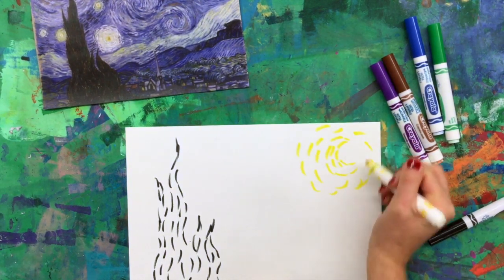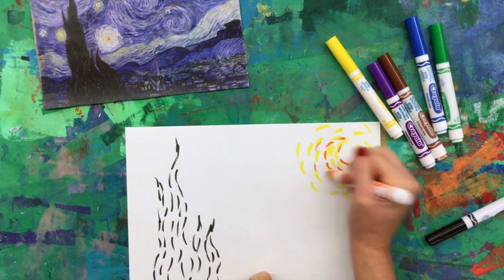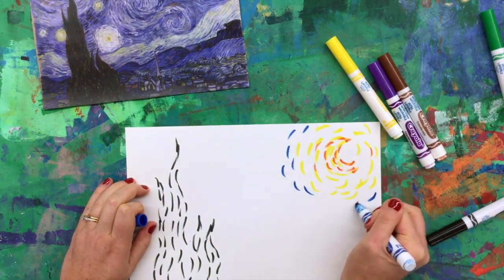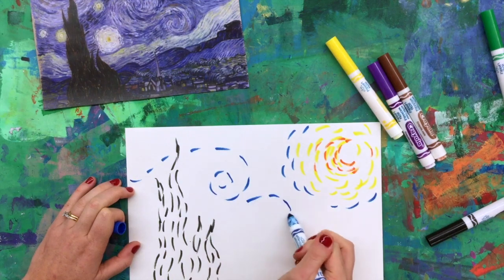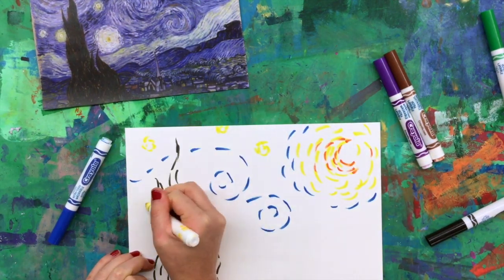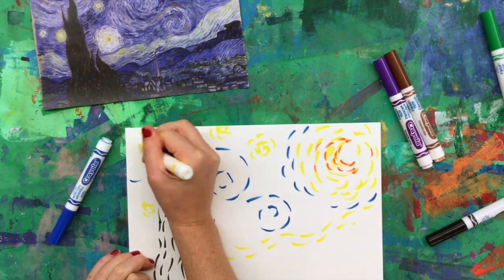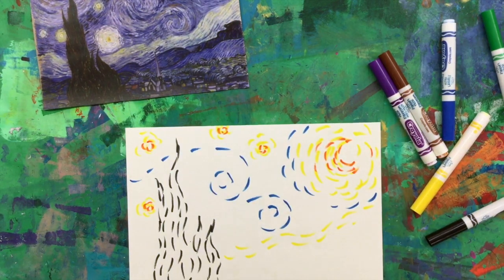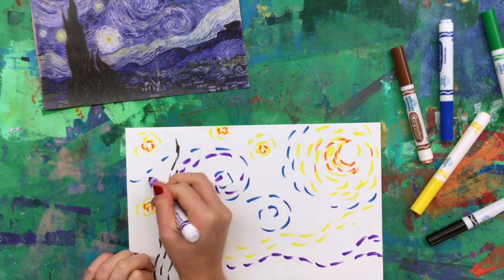Then move on to the sky. Here, I'm adding yellow to create the outline shape of the moon. I'm overlapping color to build that night sky. Then use those short little lines to create the swirly patterns in the clouds. Then create the stars, the twinkle, the tops of the hills, the houses. Everything that you see, you will use lines to create it.